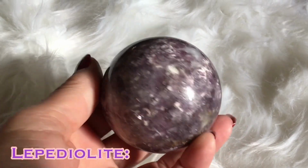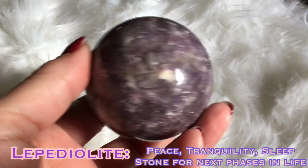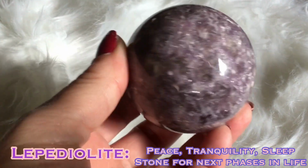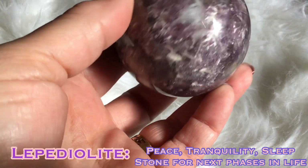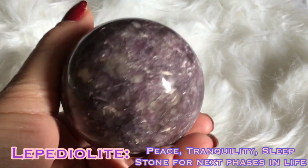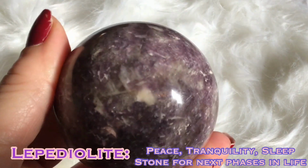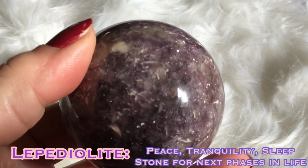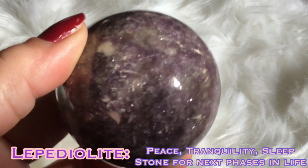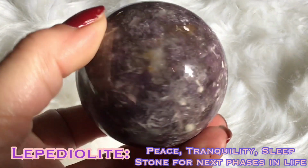This stone here is a lepidolite. It's for peace, tranquility. It refuels you when you sleep. It's good to enter your next phase of life. This is a great stone, it's so pretty. See all the purple in there? It sparkles, it's so pretty. Don't mind the light, that's the sun coming in my window. Let's see if I can move it. It's so pretty.